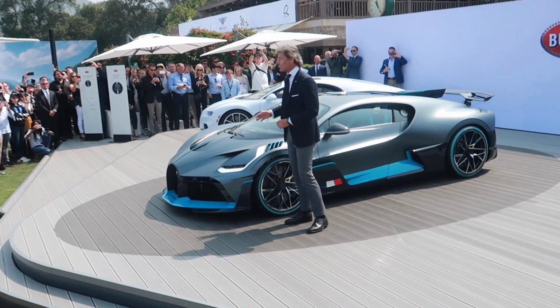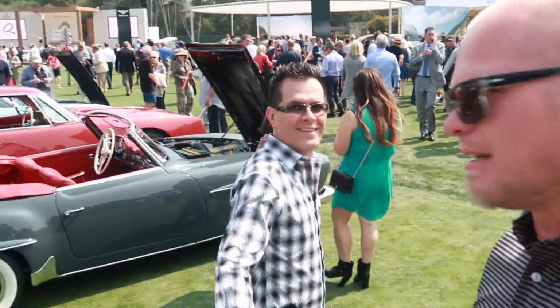Ladies and gentlemen, the Bugatti Divo. Alright, well they're looking at the lunch menu. What do you guys think of the new Divo? They're making 40 of these and they're already all sold and they're at around $5 million. Yes, of course, that's not a car that's attainable for the average man. Neither is the, hey! You don't want to be on video.